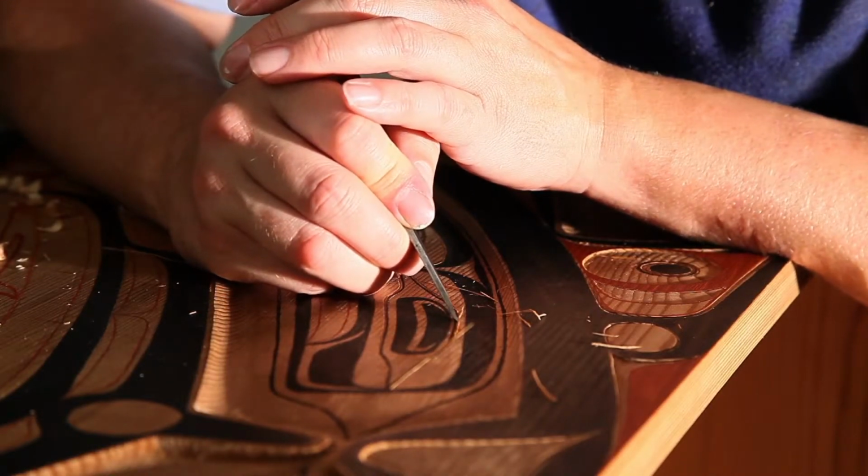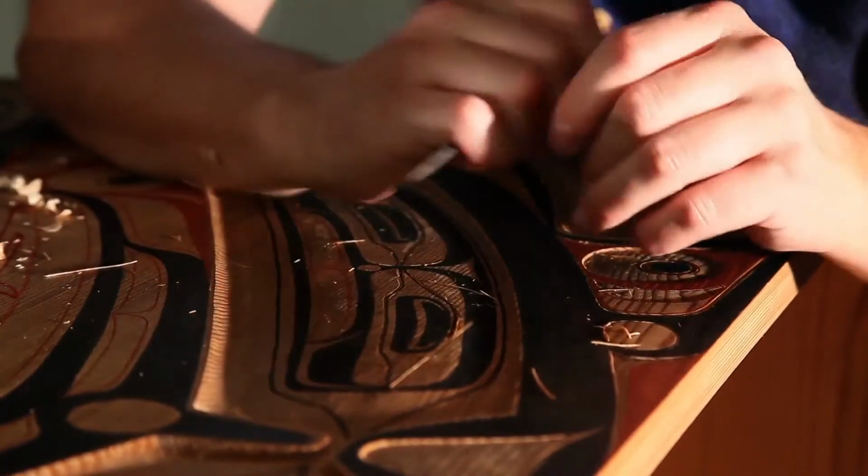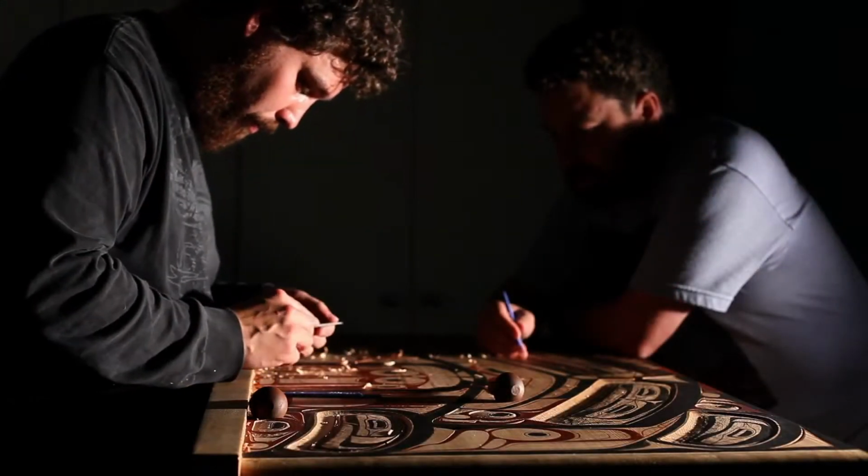Once you start to look at it, there's all these little things where the artist has shown his confidence and has just proved himself to be a real innovator inside of the art form. A lot of the elements that we're seeing, we had felt were modern day innovations, and so to see them in a box that's 150 to 200 years old kind of blew our minds.